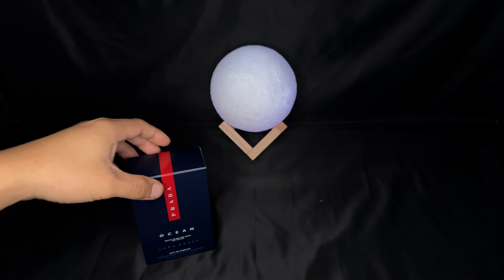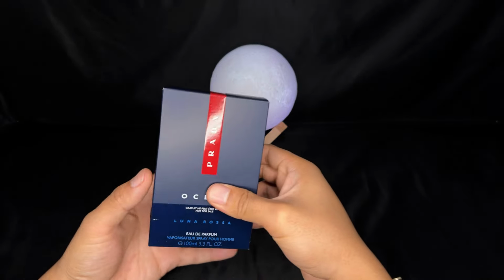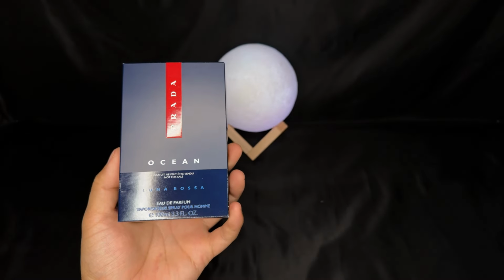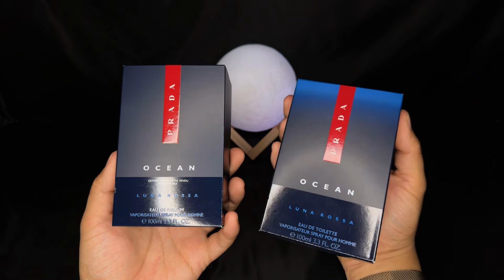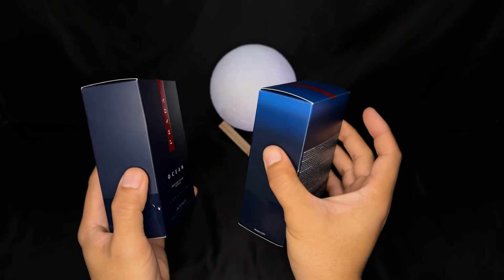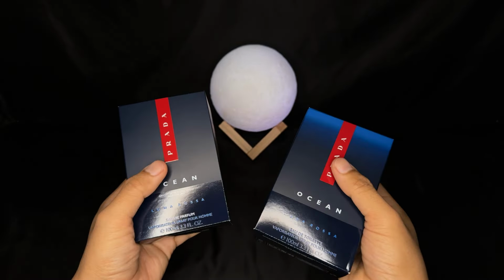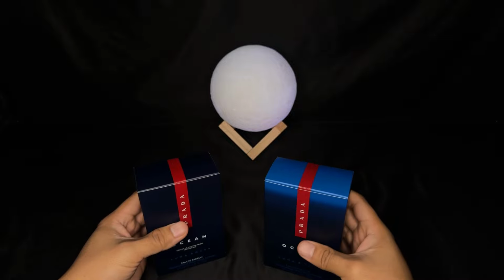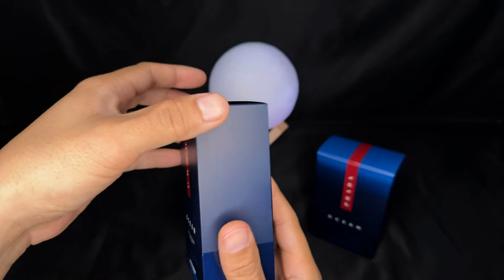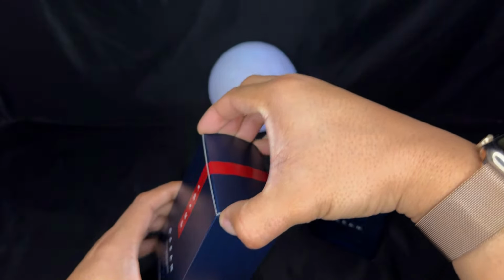So here we have the box without the wrap. And I have the eau de toilette right here, because I wanted to see the similarities and differences. So let's set this over here. Let's unbox this new fragrance, this welcome addition to my collection.